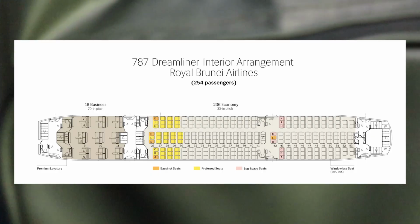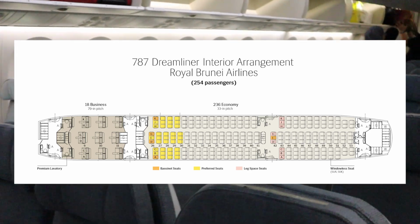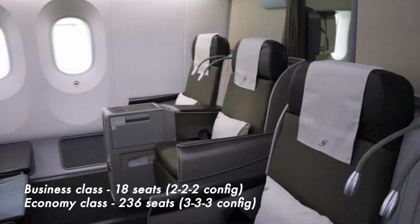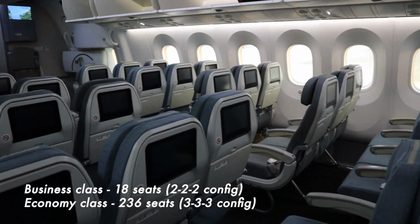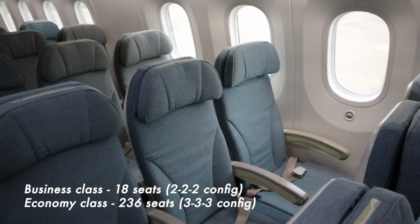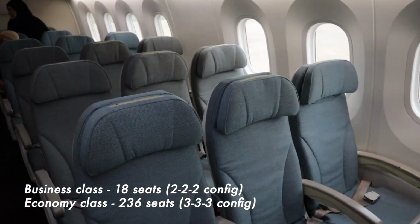Hello, 478. On your right, please. The Boeing 787-8 Dreamliner has a seating capacity of 254 passengers. In business class, there's a 2-2-2 layout with 18 seats that can fully recline into flatbeds. Meanwhile, economy class features a standard 3-3-3 arrangement, accommodating a total of 236 seats.